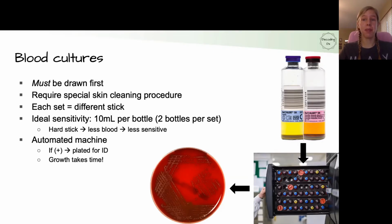For example, if it pops positive in less than 12 hours, that might be a pretty heavy bacterial burden in their blood, versus if it takes 2 days or any longer, it might be a much lower burden. Things like Staph aureus, for example, tend to pop positive pretty quickly. But this also explains why it takes time to get those culture values back. Not only do they have to start growing in the automated machine, then they have to be plated and grown out enough that they can be identified by microbiological tests.